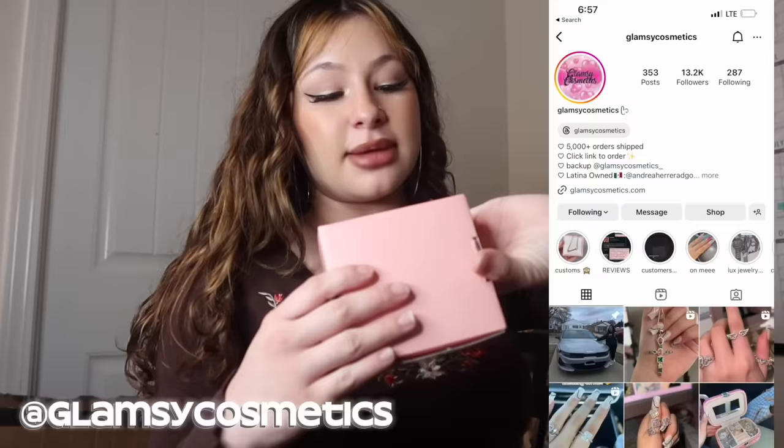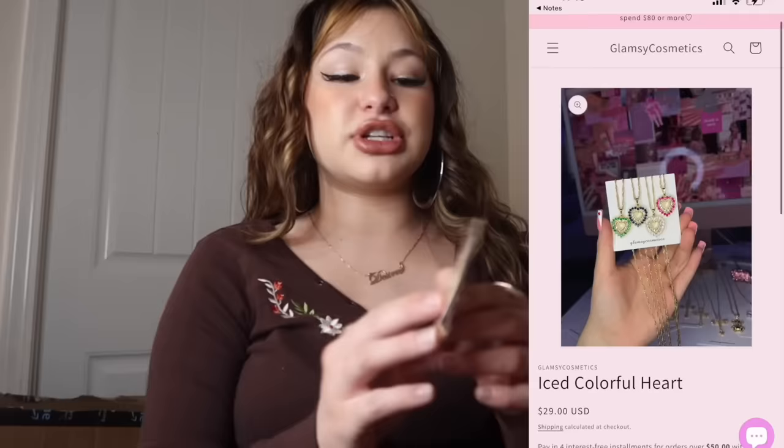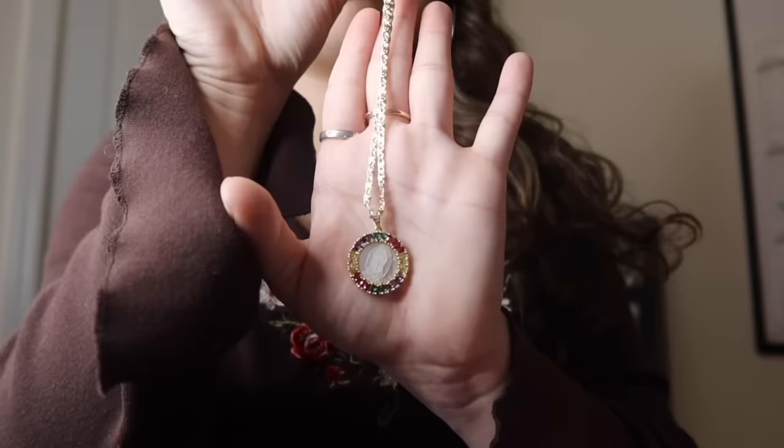It is a jewelry package from Glamzy Cosmetics. I'm gonna try this on, but this is the first one. It has a bunch of diamonds and jewels and rhinestones on it. Like, it just makes the pictures look so good. My favorite one is probably this one because I already opened it. This is the first one I actually opened. This is what this one looks like.